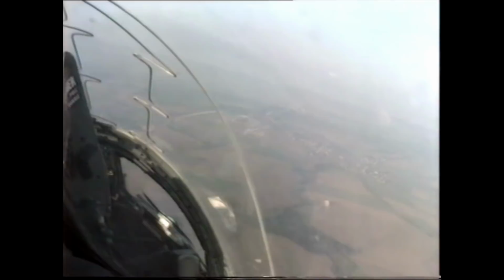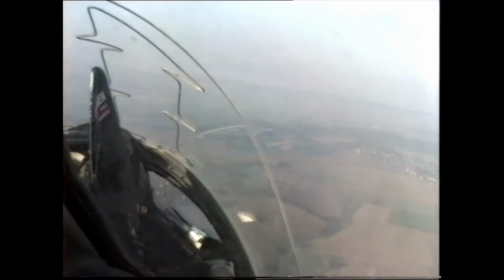Now the aircraft's got an inertial navigation system, but it's pretty basic. It uses old style gyros. There are no ring laser gyros and there was no GPS in those days. So Chris is really using the INS to get him into the ballpark, but using the maps really to find the target. And you can see the reflection of the map on the side of the canopy there as he navigates. Now we're recovering to the site.